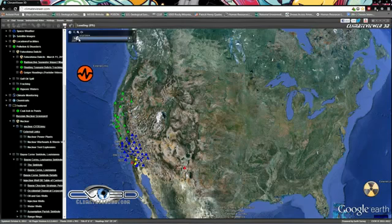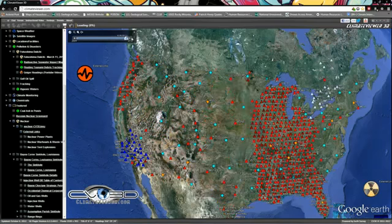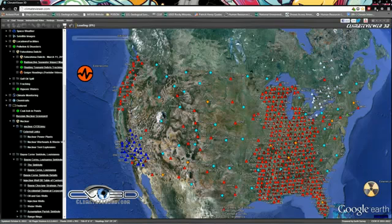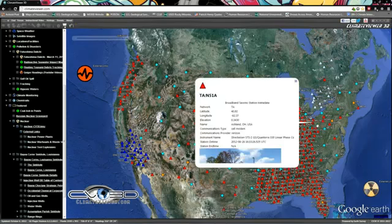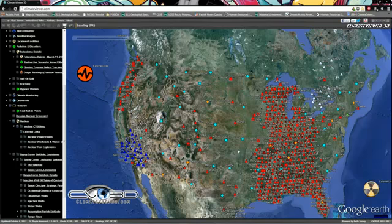It's now loaded. This is a very large file, so I clicked it earlier. So go ahead and load. This is where that data is coming from. And as you can see, it's a traveling, roaming seismic station array. It's got multiple purposes, but it also tracks earthquakes. So enjoy that, guys, and get involved in the project.